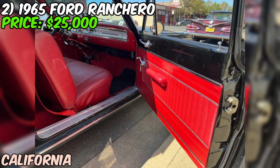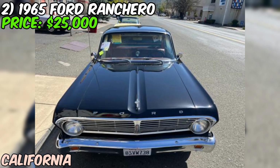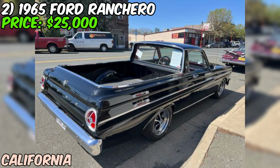Under the hood, there's a 302 V8 that's described as crisp. Love that description. And it's mated to a top-loader 4-speed manual. That's one of the most robust transmissions Ford ever made. The owner has clearly focused on making this Ranchero drive as good as it looks, with a recently updated close ratio steering box and an Ididit tilt column for better control and comfort. They've also done a power front disc brake conversion, which is a huge safety upgrade over the original drums.